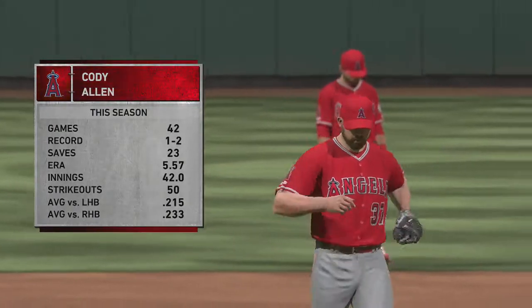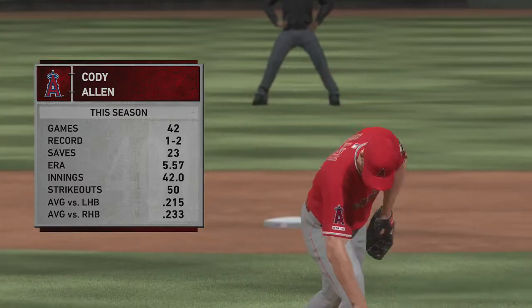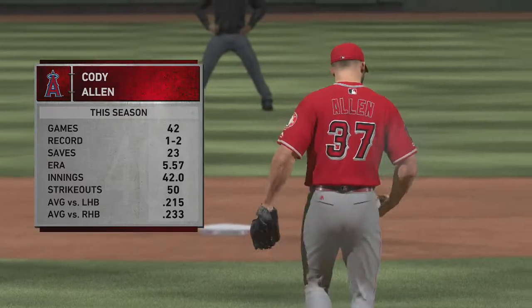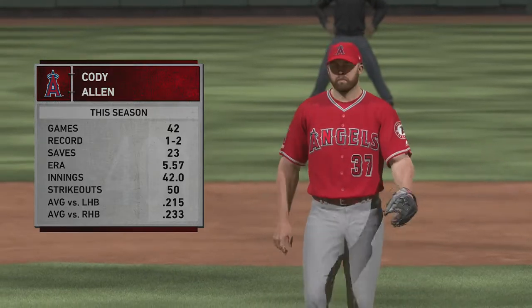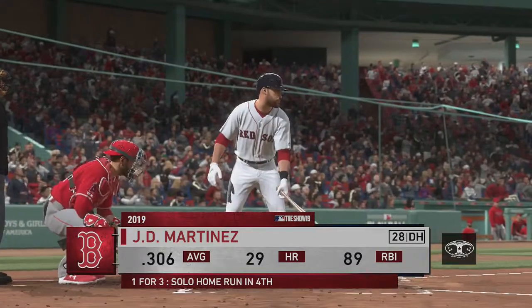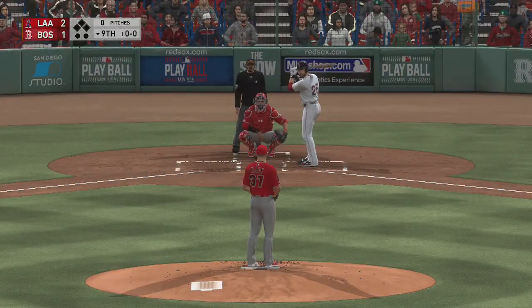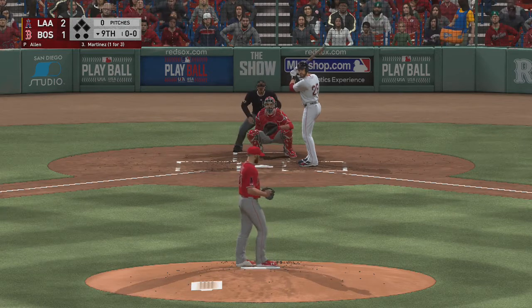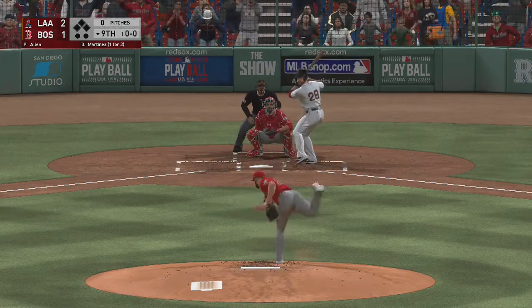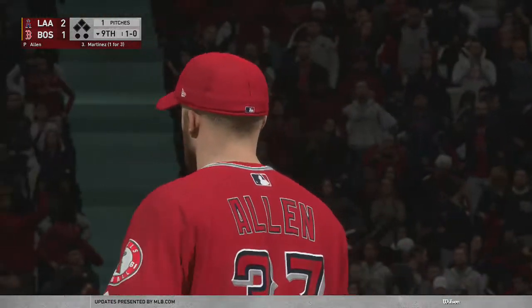Cody Allen comes on looking for a save here in the bottom of the 9th inning. For the Angels, number 37, Cody Allen. Stepping in, J.D. Martinez. And if you remember, I'm sure he does, he hit a round tripper back in the 4th. J.D. Outfield in the no doubles defense. Now the first pitch. In tight here with the first pitch fastball that's 1-0.